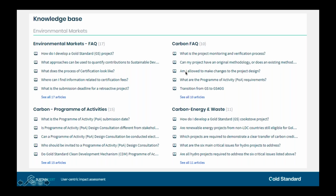The knowledge base is structured in different areas, and I do think some of these could be useful for VVBs. For instance, what is the program of activity submission start date? That clarification is in there because prior to the recent update, it wasn't actually clear in the standard. So it is going to be useful for understanding some of the nuances in the standard that we've been able to clarify, either ourselves following internal discussion or in consultation with Gold Standard. That's the purpose of this knowledge base. It's geared towards project developers, but some of the rule-based inquiries and solutions on this will be useful for VVBs as well.